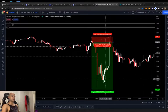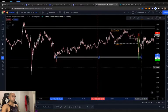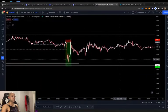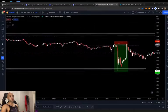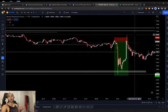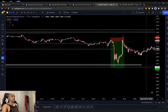But look, I had no reason to exit the trade when I saw it touch down here. There you go, it was just a balance of the fair value gap before price came up and stopped me out. Well, it didn't stop me out because I took profits, and I'm glad I took the profits, because if I did not, you could see price would have come up and wicked me out anyway. And then price continued. So yeah, that's the trade breakdown.